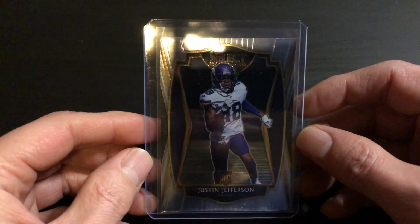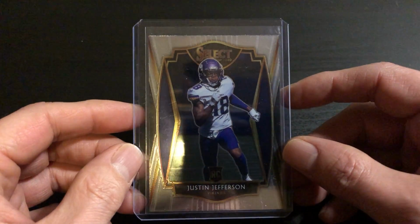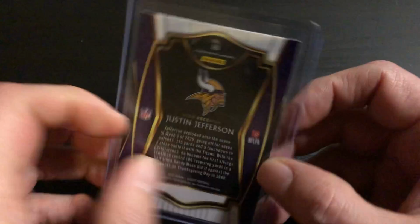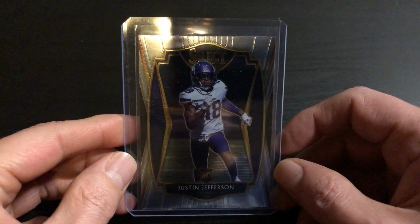Next, picked up a couple rookies. This is a Jefferson Select rookie card. I'm real high on this guy. He's already a star, but I think he's going to be really good for a long time. So this is just the premier level, but I was happy to pick it up.